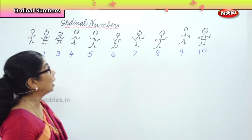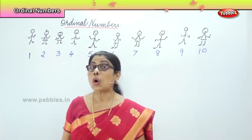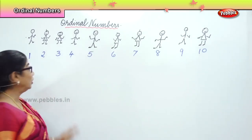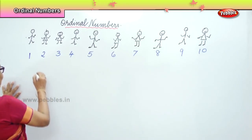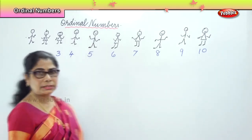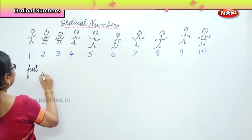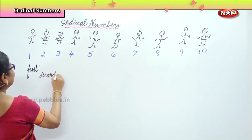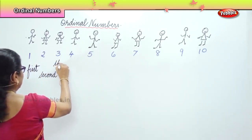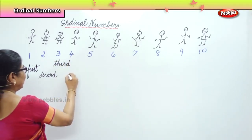Now, we said we are talking about ordinal numbers. Ordinals. That means order. First, second, third, fourth. Now, we need to learn the spelling of these ordinal numbers. Now, what is this first? First. How do you spell first? F-I-R-S-T. First. Second. How do you spell second? S-E-C-O-N-D. Second. How do you spell third? T-H-I-R-D. Third. Next. Fourth.